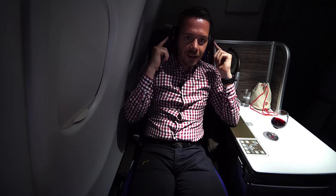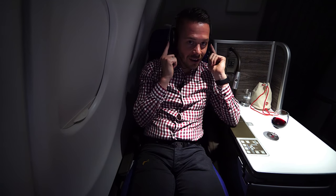Wow. These are the Sennheiser headphones, a really good quality. It's noise cancelling and I think it's the best one you can get in the airplane.